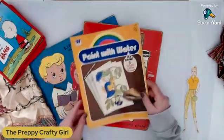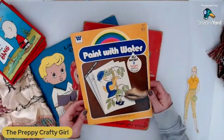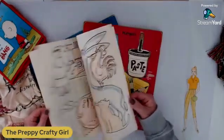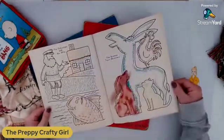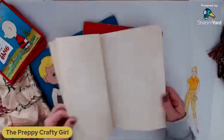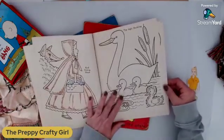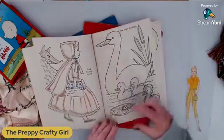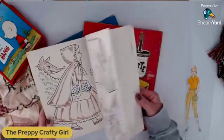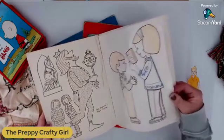This paint with water I thought was interesting. This is a Whitman book. It is from 1976. Has a lot of pages out, but it still had a couple of pages in. So these are fun to add a little activity into your journal. It still works, and you can just rip it out, put it in a pocket, and just say add water, have fun kind of deal. There's not a whole lot of images in here, but there are a couple.